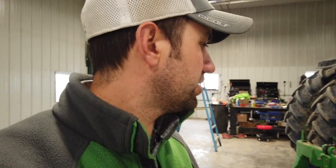Hey guys, how we doing today? We're in the shop right now, servicing up one of these tractors. It's an 8295R. We're just going through changing oil and changing the hydraulic filter, making sure it's all serviced up, ready for spring. It's still dirty right now, but we usually like to do all the maintenance first, then clean them off, just so they don't have to do it twice.